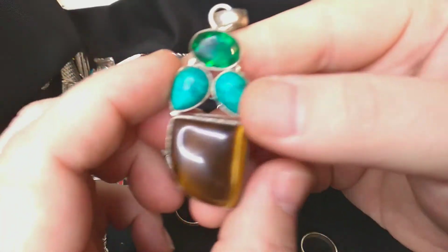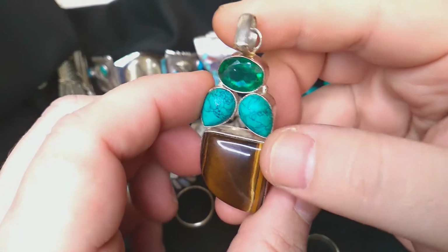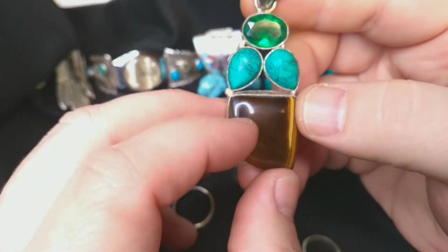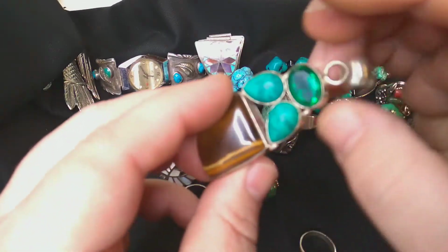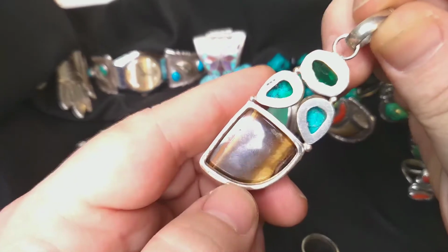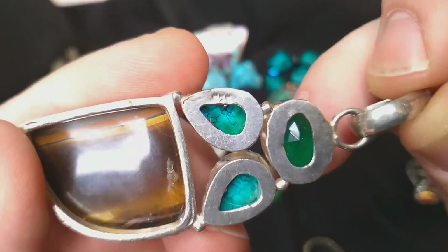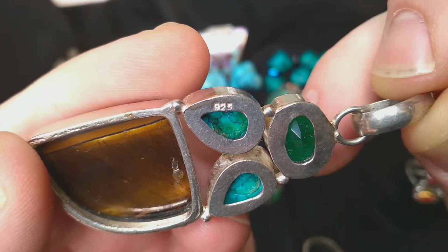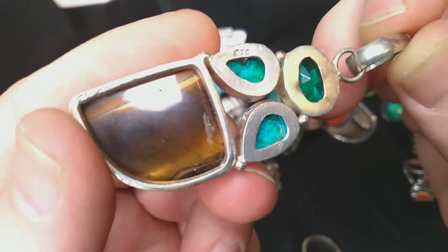This is pretty interesting. Pendant for a necklace. I'm not sure. Looks like turquoise, maybe tiger eye. And I don't know. Could that possibly be an emerald? I sort of doubt it, right? But you can see through all the backing. And this is 925 as well. So yeah, that's a pretty handsome little setup there.